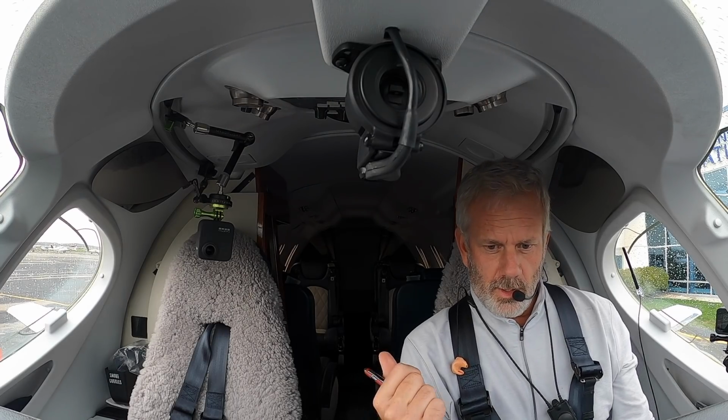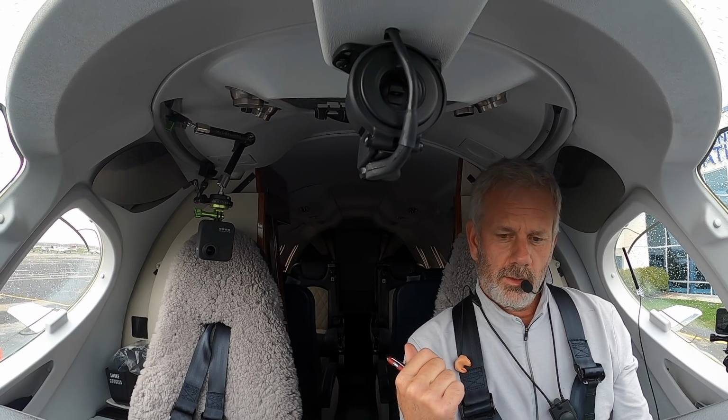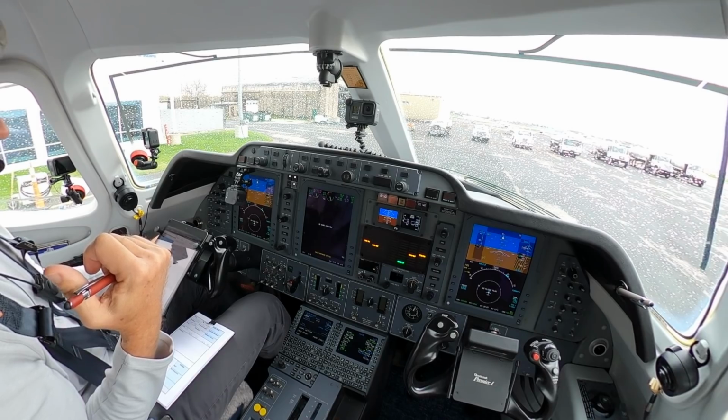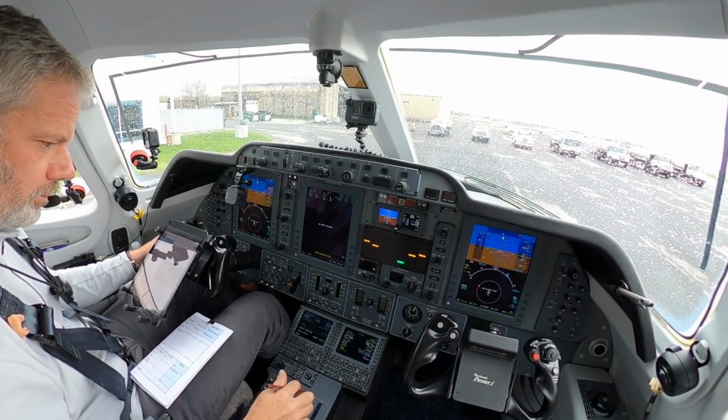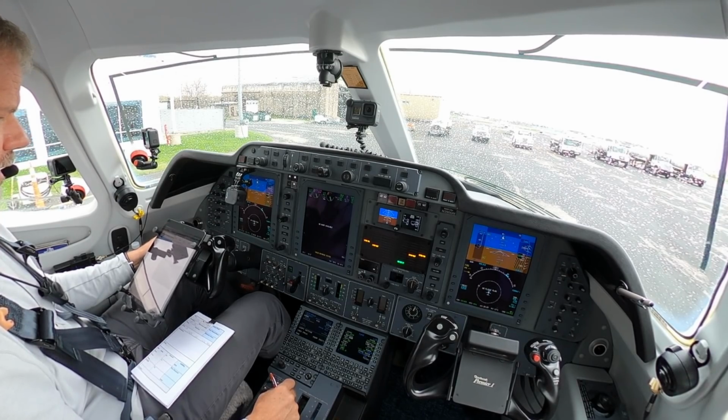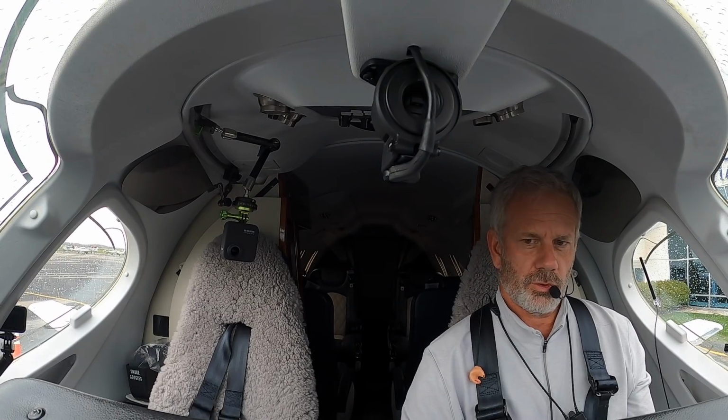Okay, here comes the stall warning system check. It's a stick shaker, left side. This is the pusher.